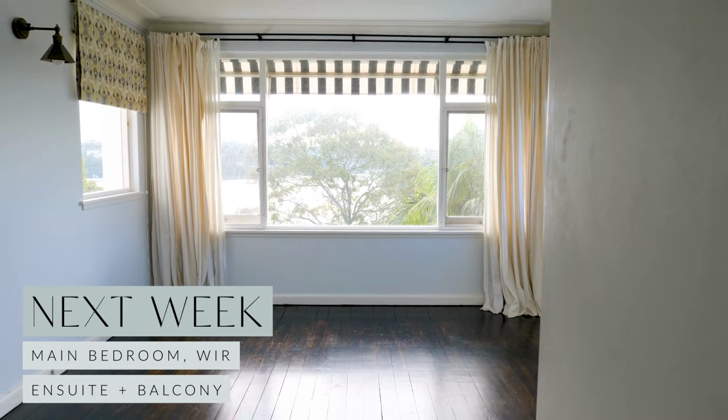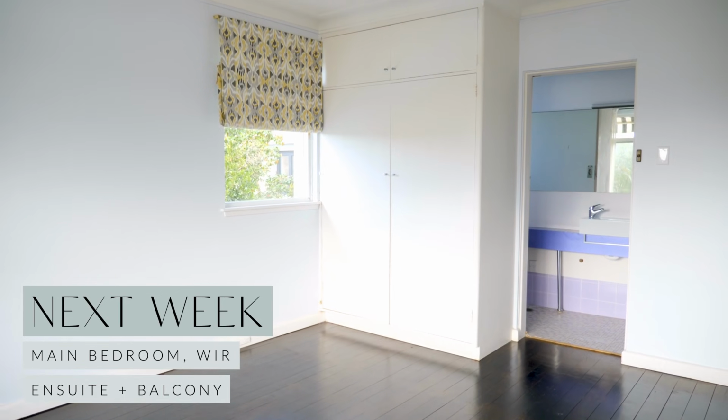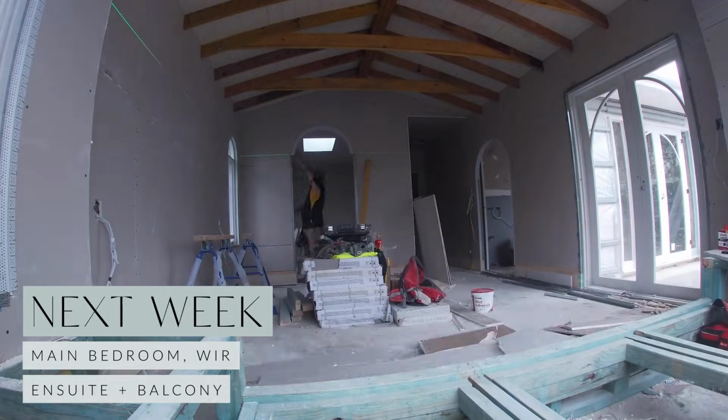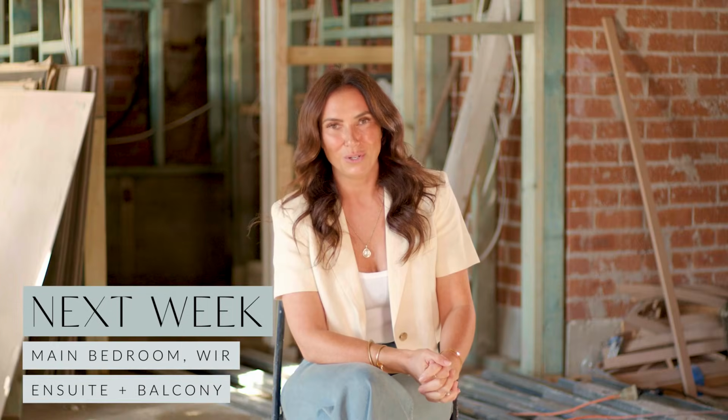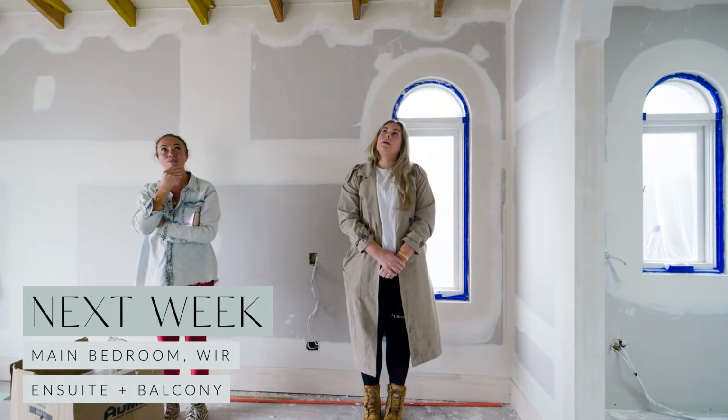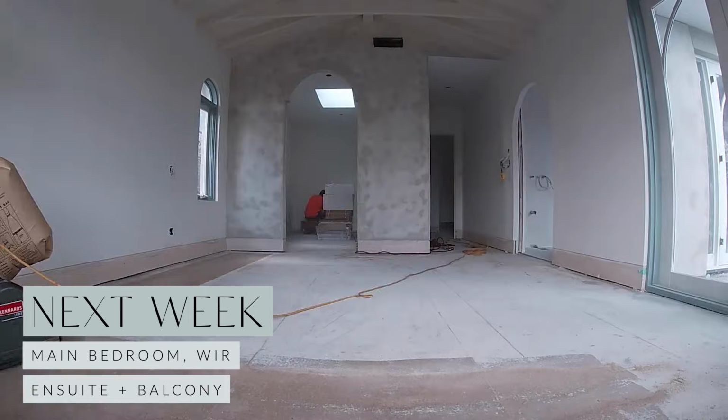The main bedroom of this property already has a great position, but what we're going to do is totally transform this space. Oh, the main bedroom, you honestly would not want to leave it. It is just beautiful. So what are we thinking in regards to the rafter colours?